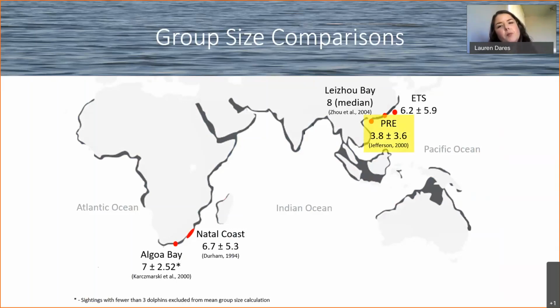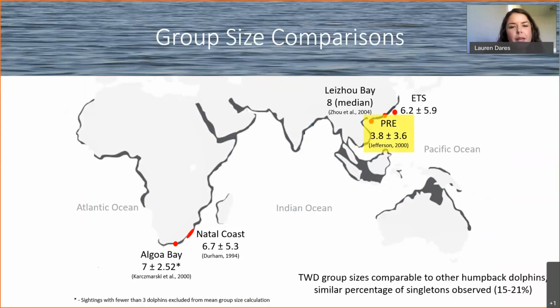So the PRE population is kind of a special case and could probably be the topic of another Tales from the Deep day sometime in the future. But basically, comparing Taiwanese white dolphins to other groups of humpback dolphins, they're pretty comparable.